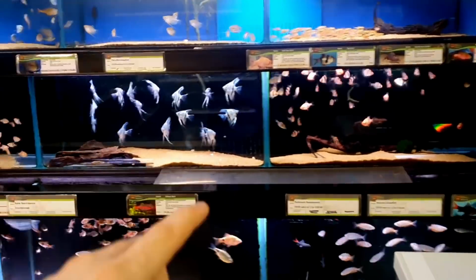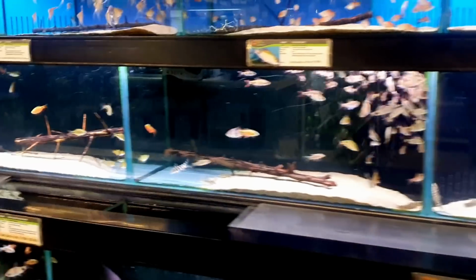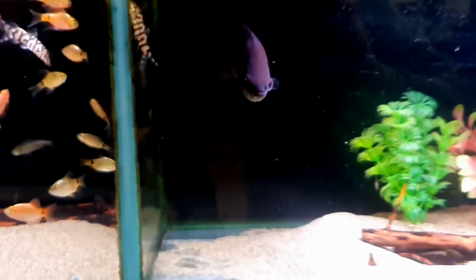Okay, and in this row we've got all the angels and things like that as well. Maybe adding at a later date, but for now we don't want the feature fish just yet. Whoa! Look at this bad boy. Is that a type of gourami? Yeah, I think so.